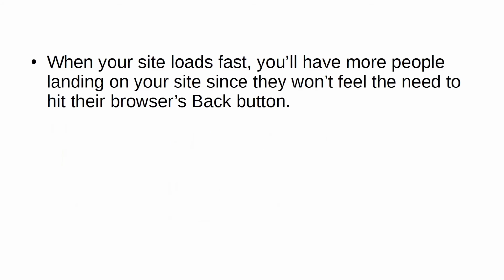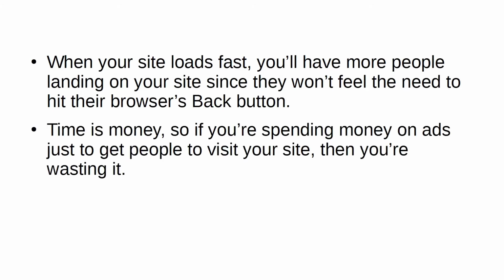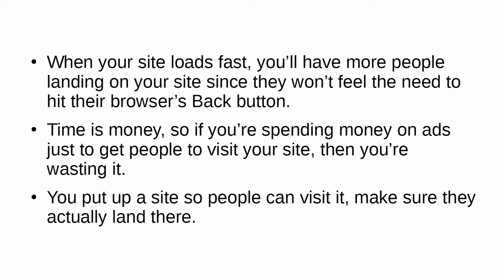Number 1. More visitors. When your site loads fast, you'll have more people landing on your site since they won't feel the need to hit their browser's back button. Time is money, so if you're spending money on ads just to get people to visit your site, then you're wasting it. You put up a site so people can visit it. Make sure they actually land there.